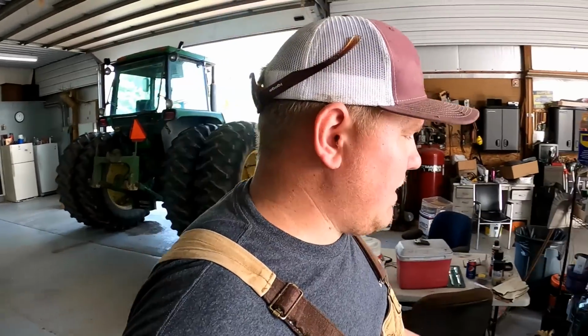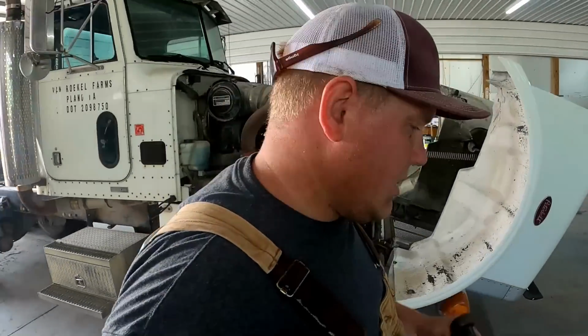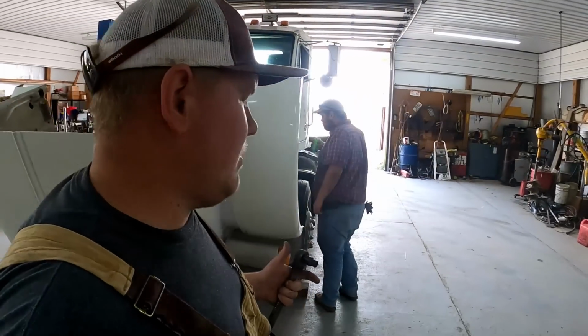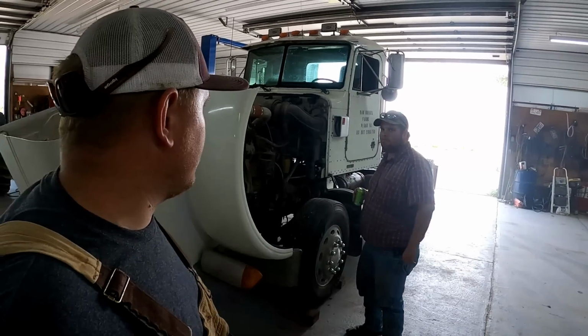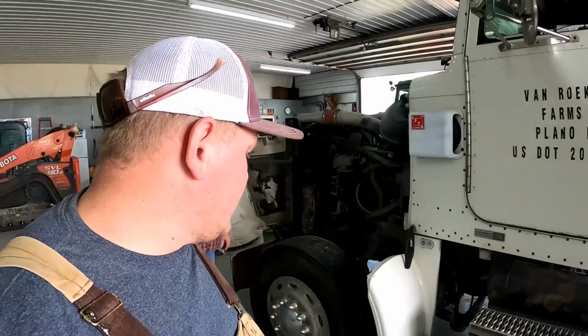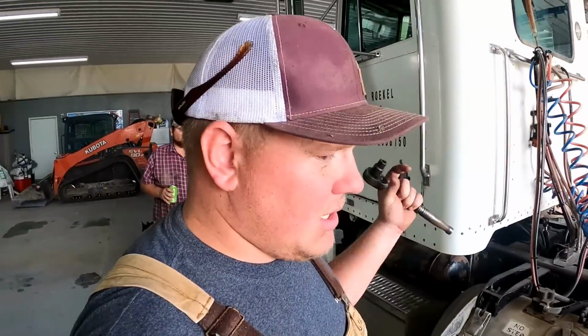So as I was working on the mower, Andrew was greasing up the Peterbilt, getting it ready to put onto the trailer. But before we go, there's something else we've got to do, because you know what they say about big rigs, right? Big brakes. So we're going to check all the brakes, make sure they're in adjustment, got air into them, and make sure we're safe for this fall.